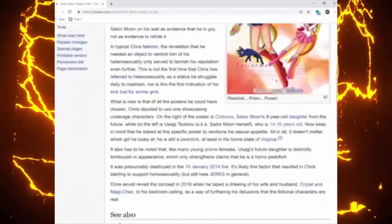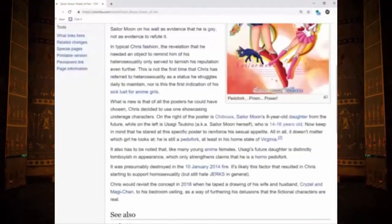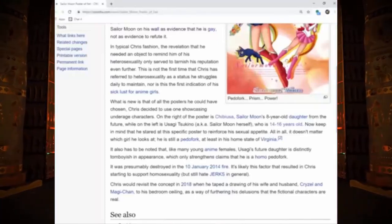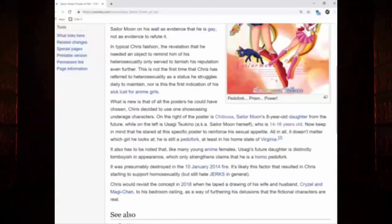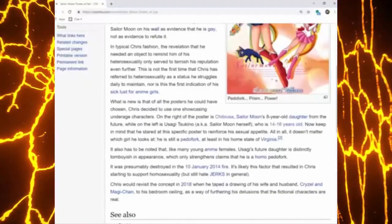In typical Chris fashion, the revelation that he needed an object to remind him of his heterosexuality only served to tarnish his reputation even further. This is not the first time that Chris has referred to his heterosexuality as a status that he struggles to daily maintain, nor is this the first indication of his sick lust for anime girls.